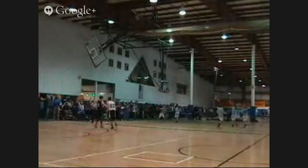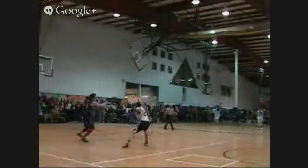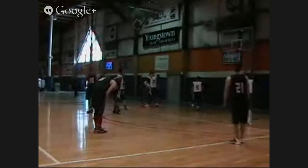Well, both teams play with a lot of heart. I'll give them credit for that, all the way to the end. Yeah, they sure did. Even when they got behind, Classical stayed right in there. That's deflected out of bounds. 20 seconds left.